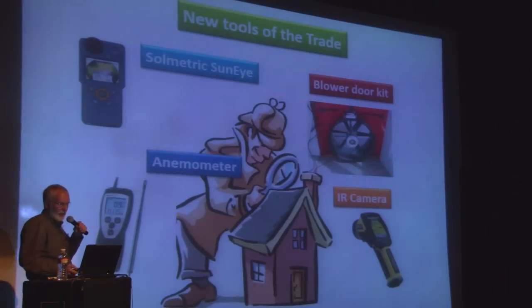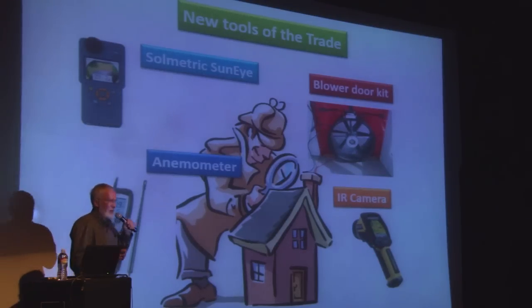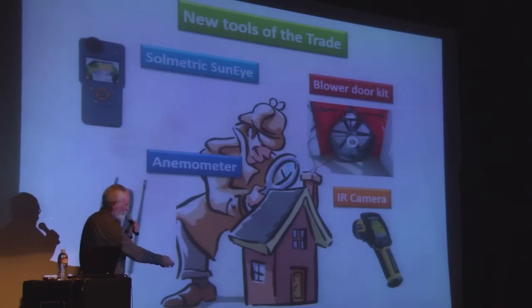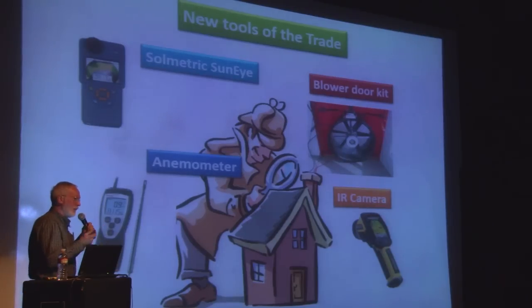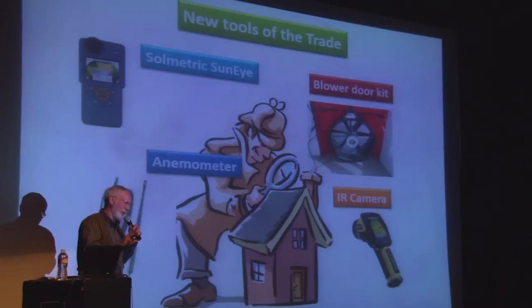So the new tools of the trade: we want to make sure we're airtight, so we're using blower door kits, anemometers for checking air movement, and infrared cameras. I was going to bring mine to show you. They're so much fun. I drove my wife nuts going around taking the temperature of rocks in my house. It's an infrared sensor you point, just like this pointer, at something and it tells you the temperature. I was tracking individual stones and keeping it on an Excel spreadsheet. I'm a little anal, but forgive me.